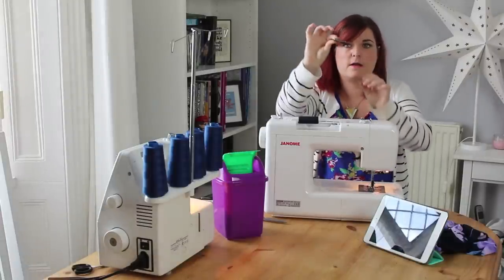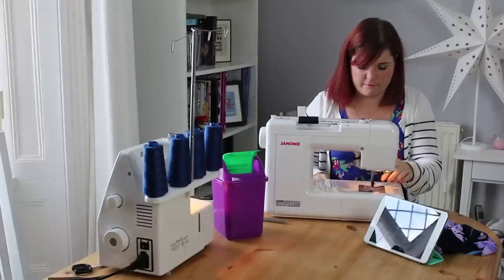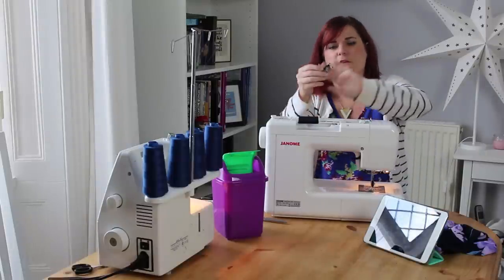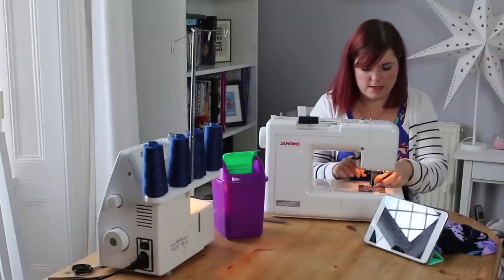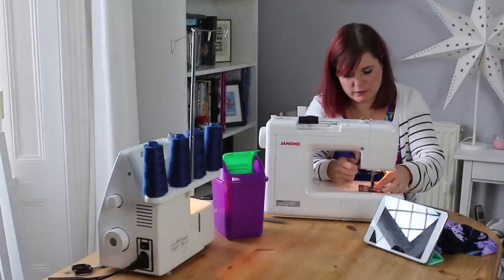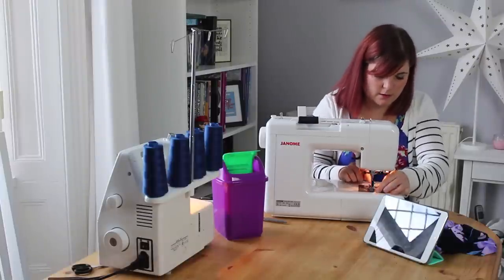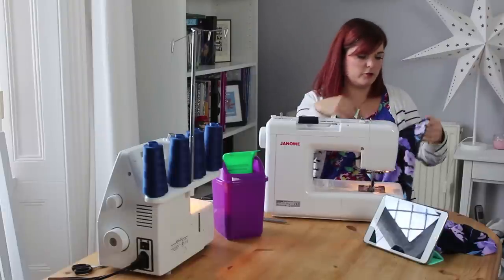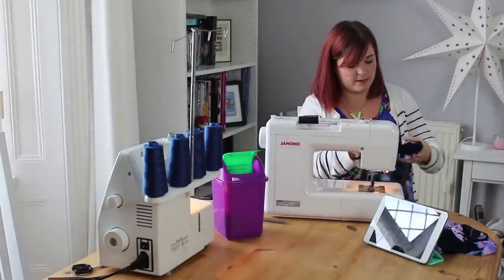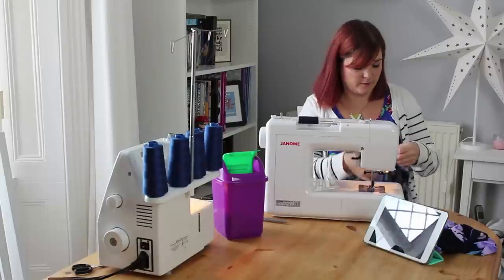I use my stitch in the ditch foot for understitching, because hopefully you can see, but it's got this little black fin, and that goes in the seam, and then you can move the needle position so you've got a guide where to understitch to. And I also understitch before pressing, because I find it makes the pressing easier.